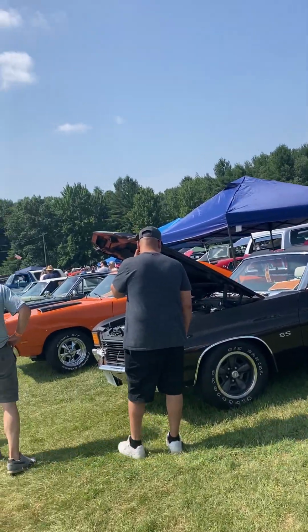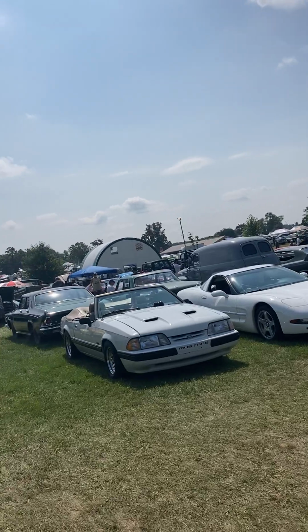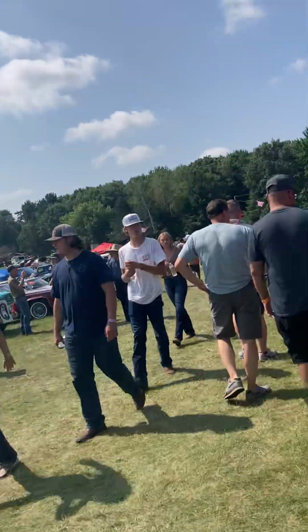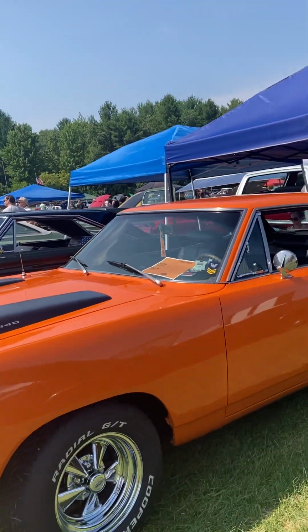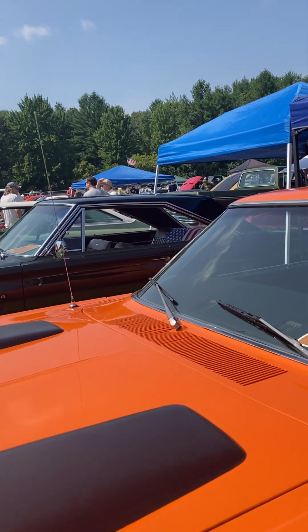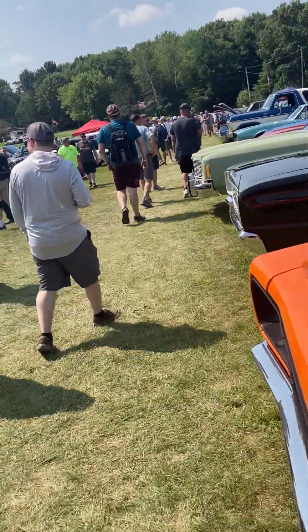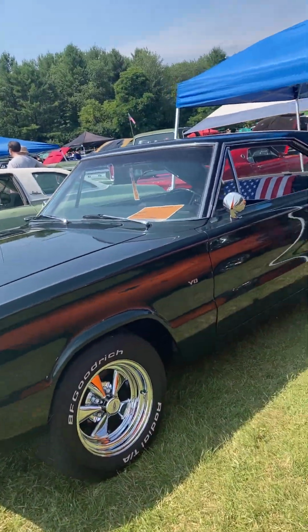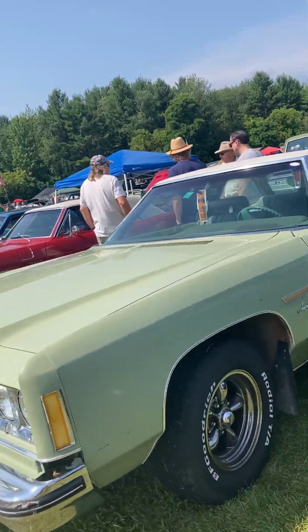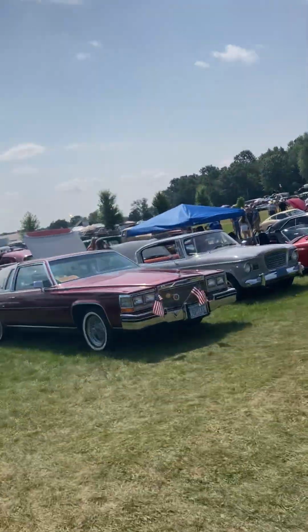Late 70s Corvette. A nice Chevelle. A nice Mustang there, Fox body. 2000s Corvette. 440 Dodge. Real nice. Love the color. Dodge Coronet. Real nice. Chevy Impala. Corvair. Cadillac.